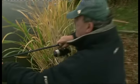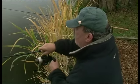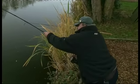There's the beauty of the lead clip. I mean, the lead is still on, even though it got in the pads, but had it got into any difficulty, it's going to come off. And God, look at that for a little fish. When a little carp like that can fight so hard, he ain't given up yet either, has he? Look at that.